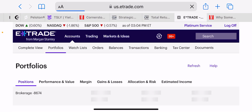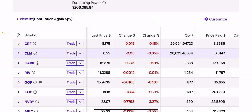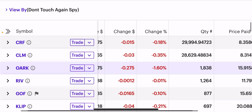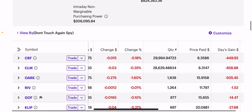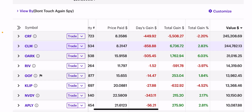And then, of course, last but not least, the way I'm playing TSLY falling today is not only by trimming TSLY and not only by switching more to value, so that helps me from the rotation from growth to value, but also I'm just staying invested in Cornerstone, CLM, and CRF. CLM is only down 0.35% today, and CRF, the tech fund, is only down 0.18. That's very strong. The Nasdaq's down almost 2%, and CRF is only down 0.18. That's fractional. So I'm barely down at all in Cornerstone.